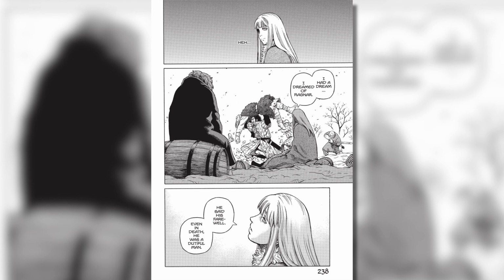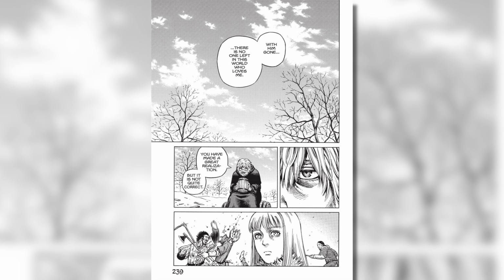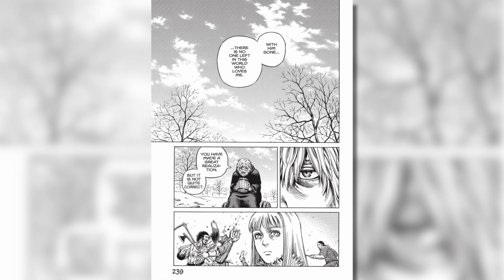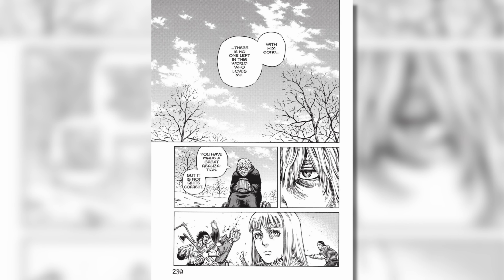As the brutality continues in the background, the prince says to the priest, he said his farewell. Even in death, he was a dutiful man. With him gone, there is no one left in the world who loves me. You have made a great realization, the priest says, but it is not quite correct.